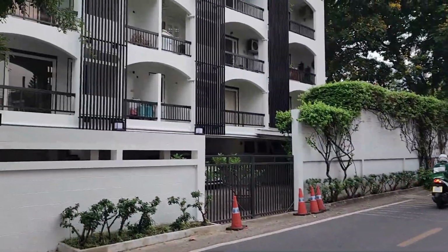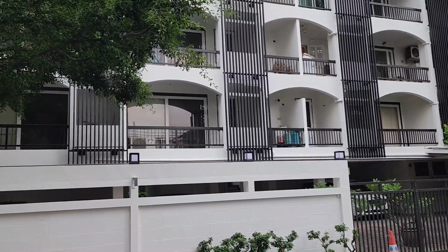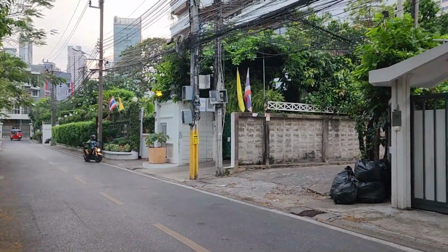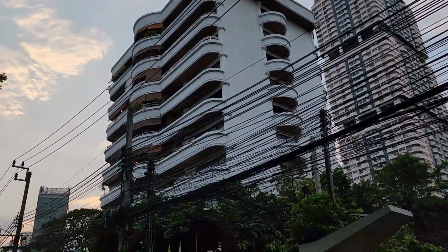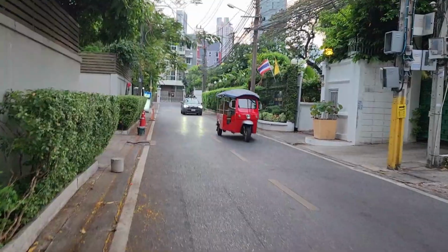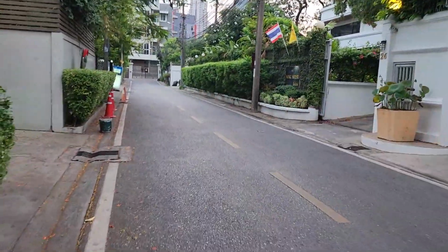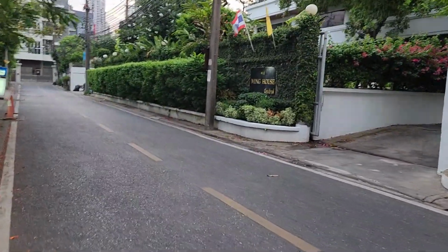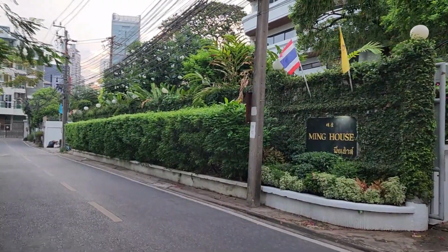It's very nice though. Look like beautiful sized units. Oh, now I love the look of this building. Big, huge balconies. What is it, 8 floors? The Ming House. Nice garden setting.